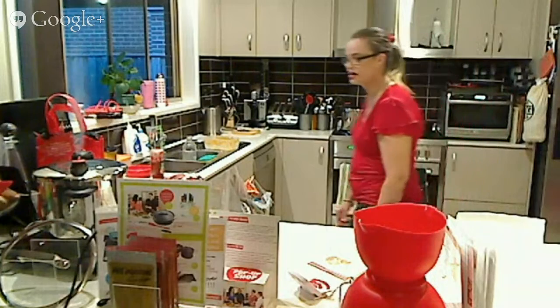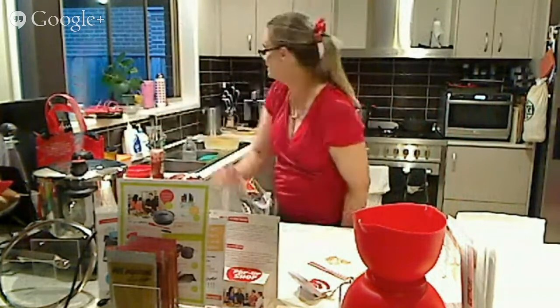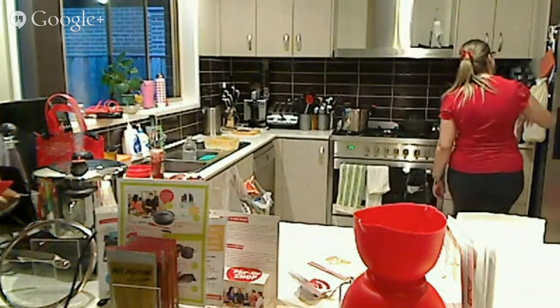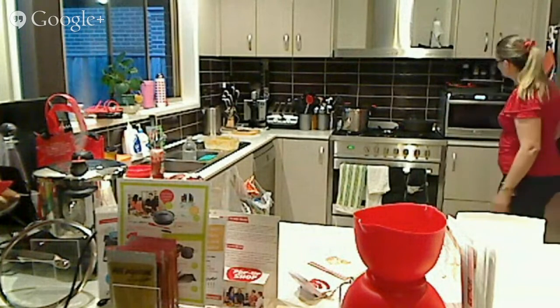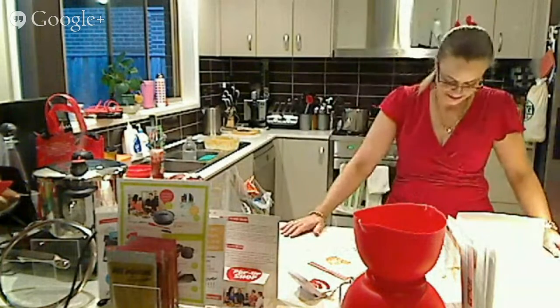Lots of people have a bit of a heart attack about their pressure cooker doing this. It's supposed to be doing this. I'm turning this one down now, and then we can start our timer on this one. So we'll be finished at almost about the same time.